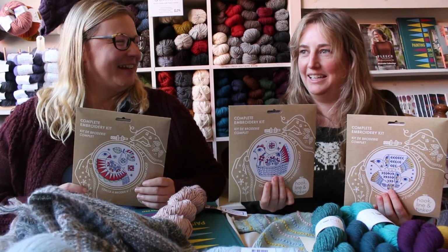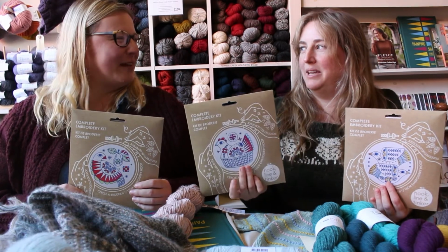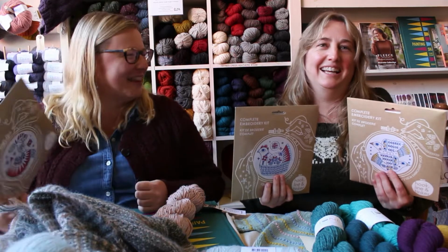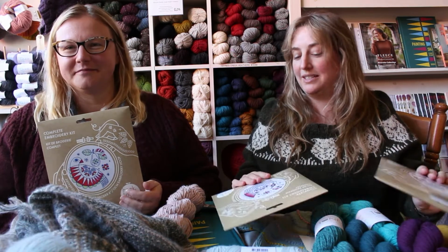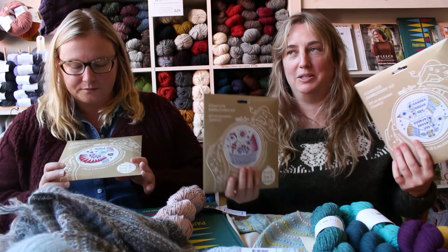6 geese a laying, that's the next. I remember 7 swans a swimming. Anyway, so there's lots. We're reverse engineering. So if you wanted to be really ambitious, you could get all of the kits, and then you could have yourself a lovely decoration for Christmas.